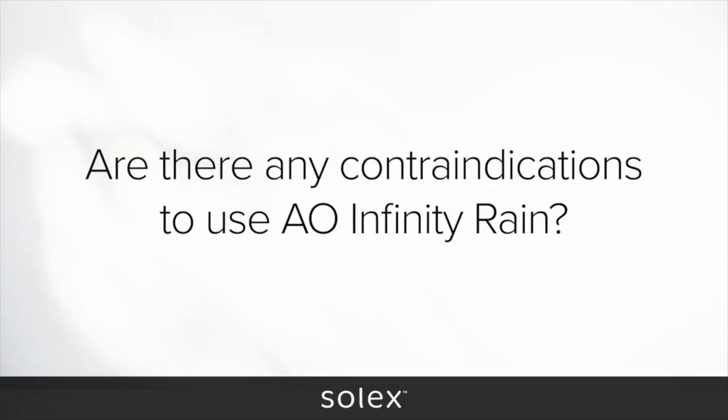So, frequently asked questions about the RAIN. And these are good questions, so we'll go through them just real quickly with you. Are there any contraindications to use RAIN? No. We've had people with pacemakers, internal insulin pumps, internal defibrillators, all use the machine with no issues. Can it be an infant? Can it be a child? It doesn't matter.